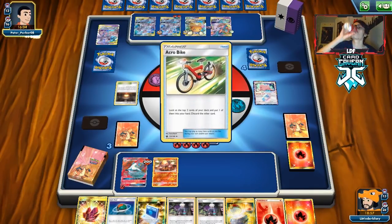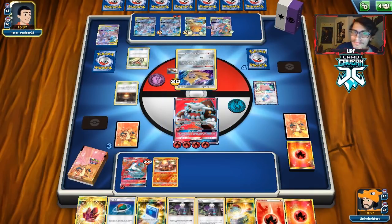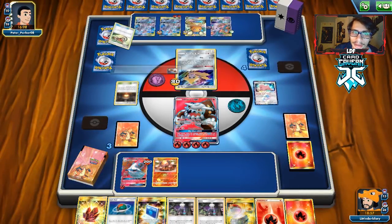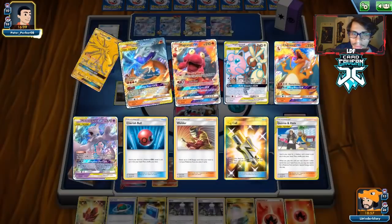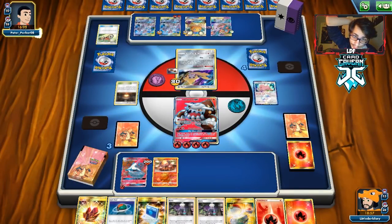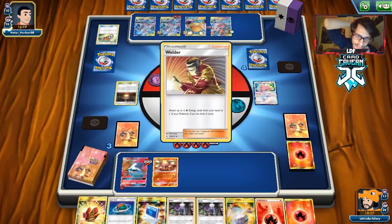Let's see. We might even get knocked out. I guess he has to Welder to this thing, too. He could Welder Sammy. That would be a pretty big turn for him. He does lose that Welder, though. Maybe he's not. I don't know what's going on right now, actually. This is an interesting way to finish the video. It's been a 16-minute game, too.